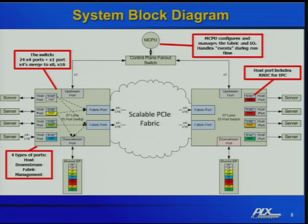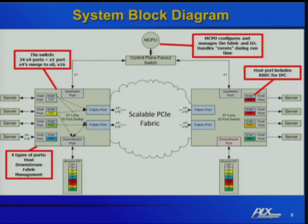And in this application, the server finds the endpoints that have been assigned to it through such a bridge. There's also a management processor, and the management processor is responsible for configuring the fabric and for managing the I/O. It's really busy when the fabric boots, and after it's booted, it handles events. Events might be a hot plug event, or an error, or a fault.